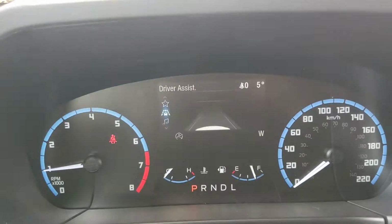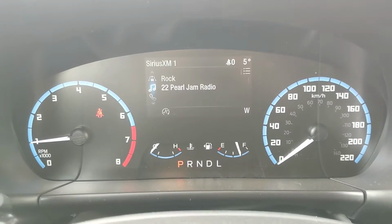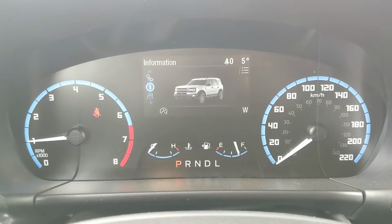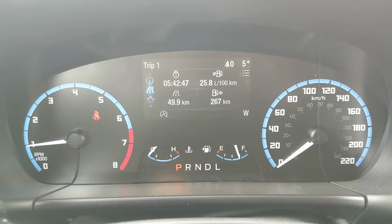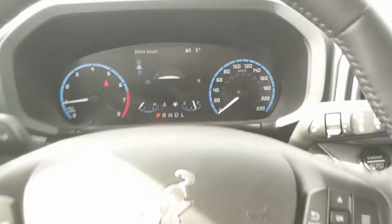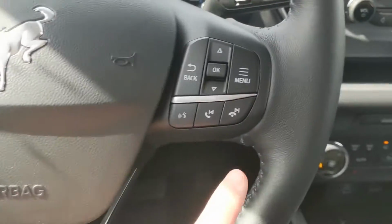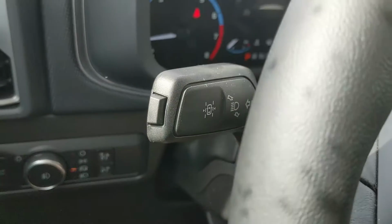Now, sitting in the vehicle with it running and looking at the steering wheel on the right-hand side, you have your controls for your center info screen here, where you can look at your driver assistance features, your now playing, phone controls, information, trip information, my view with a digital speedometer, and then back to driver assistance. Moving on to the left, you have your cruise controls, as well as your hands-free phone and radio controls along the bottom, and your lane keeping system on the end of the signal stalk.